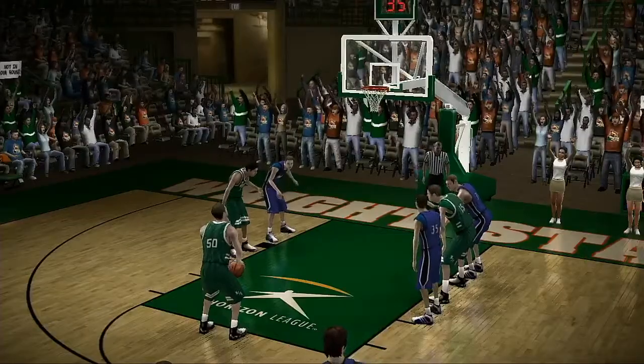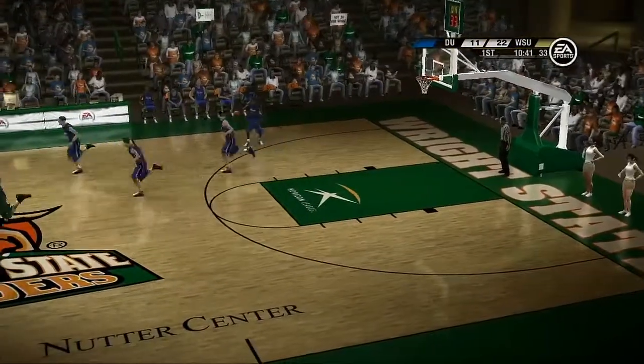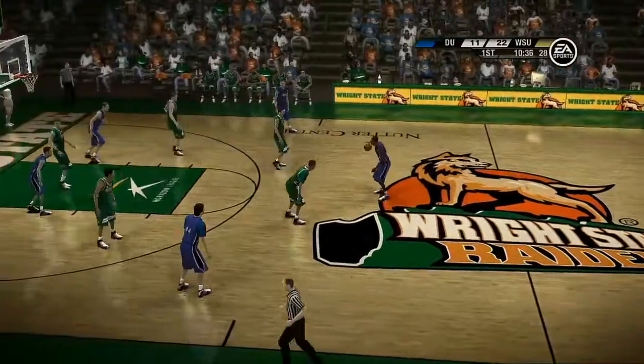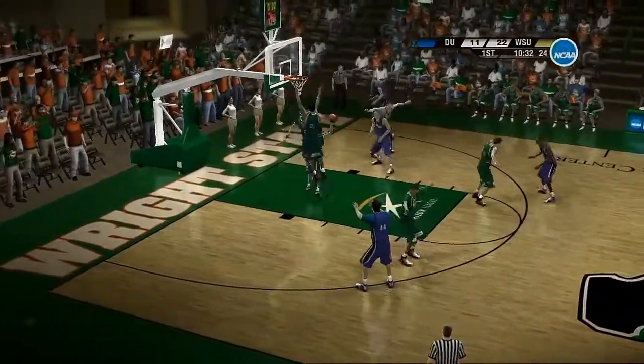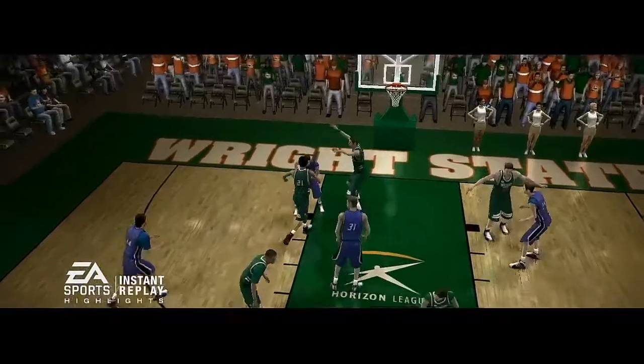He goes to the line. You can't miss free throws, Dick. It's going to kill you somewhere down the line. Well, you got to convert. That's the one thing, like football, special situations. You got to be able to execute there. Here's a double team. Basket falls despite the contact.